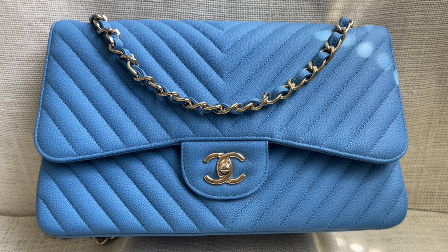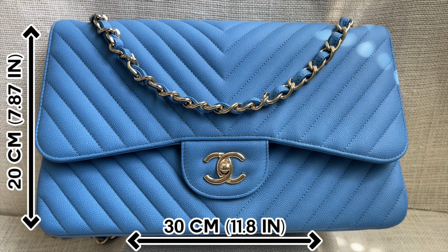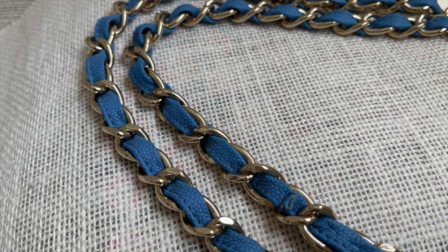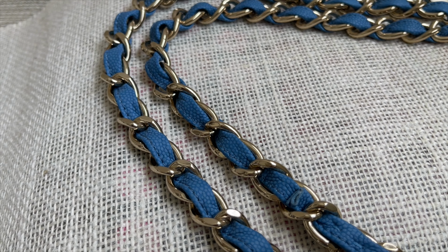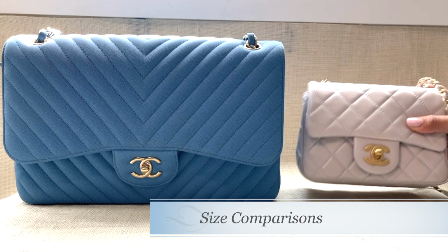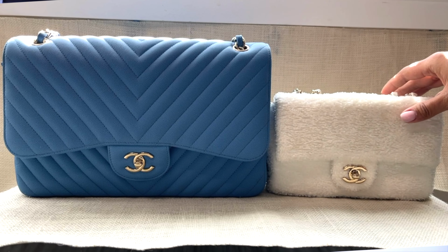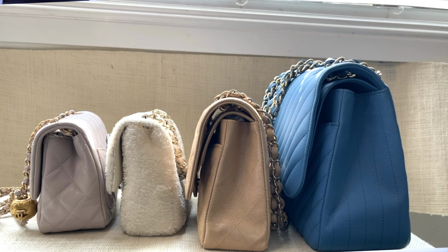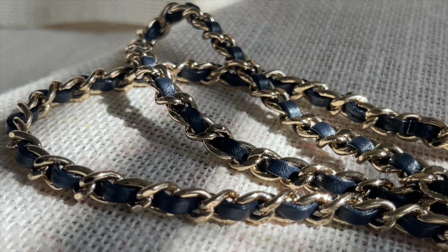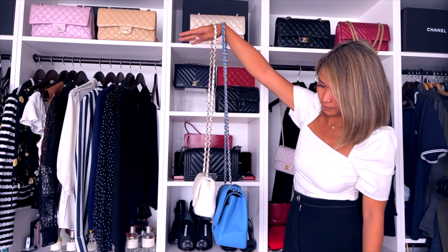The dimensions of this beauty is 30 centimeters by 20 centimeters by 10 centimeters. And the interwoven leather strap measures about 33 centimeters with the chain doubled up. Here is a size comparison between the square mini, rectangular mini, medium, and jumbo flap. Then the chain comparison between the jumbo, the mini, and the medium.